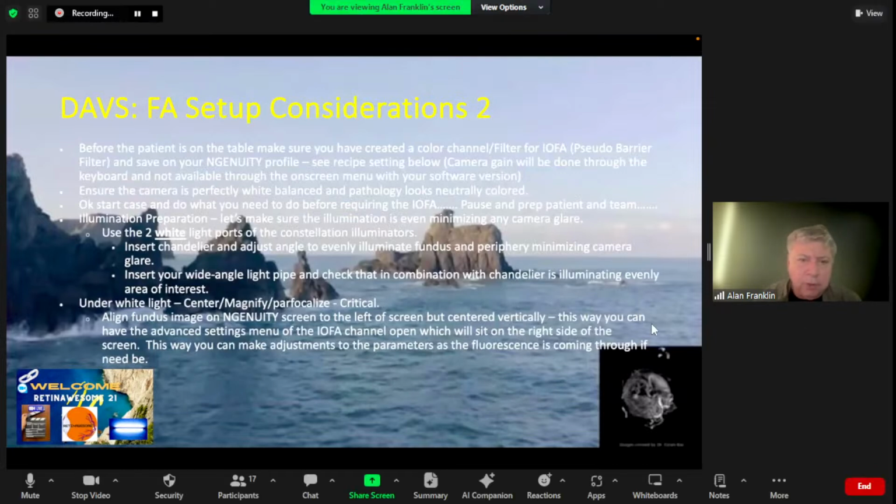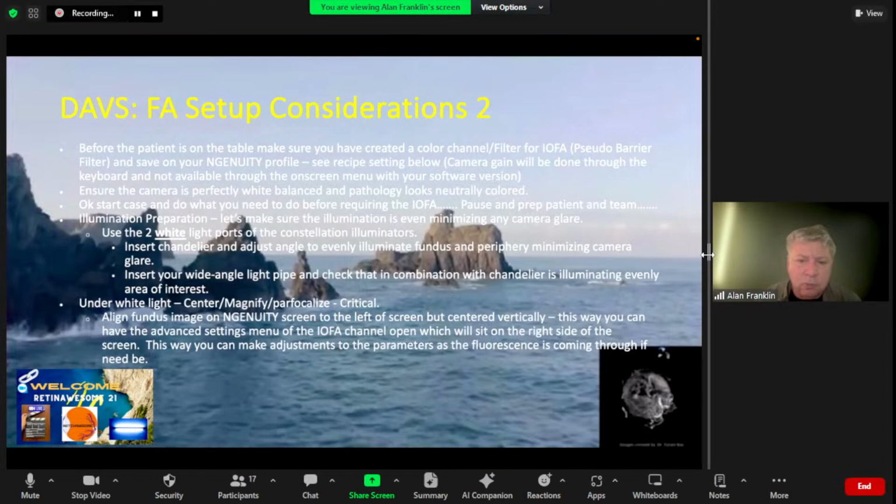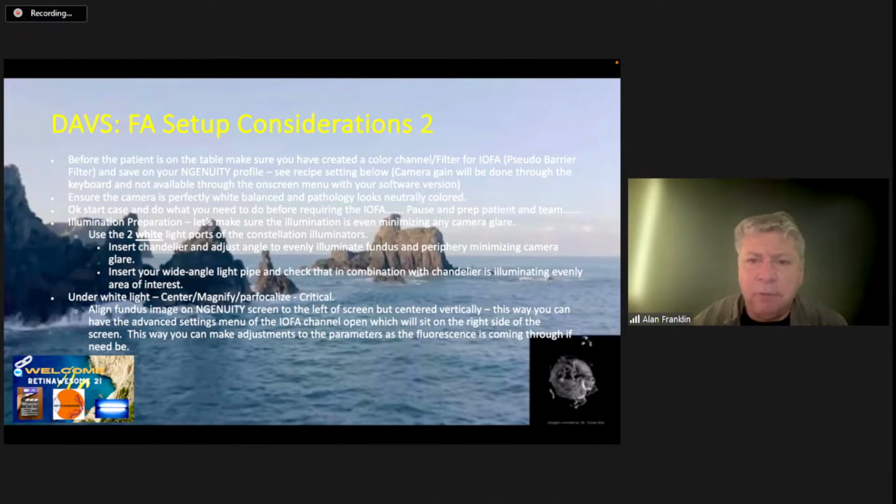Dr. Mishev has really done some great work in terms of optimizing the parameters for fluorescein angiography, both looking at the spectral output of different machines, different light sources, and the spectral output of different exciter filters. But the Alcon machine he's shown has probably the best output of the commercially available machines for light for intraoperative fluorescein angiography.